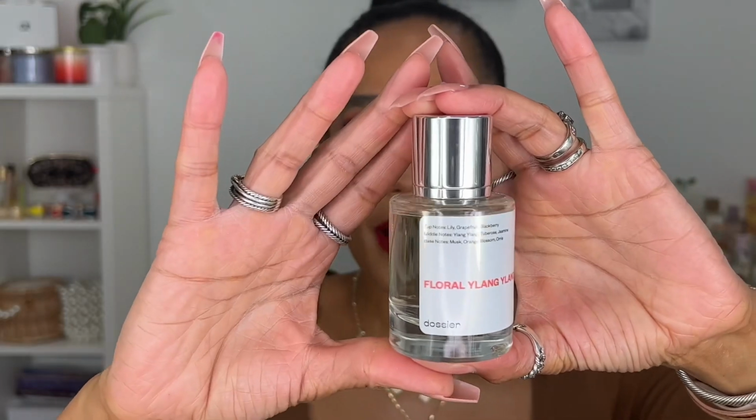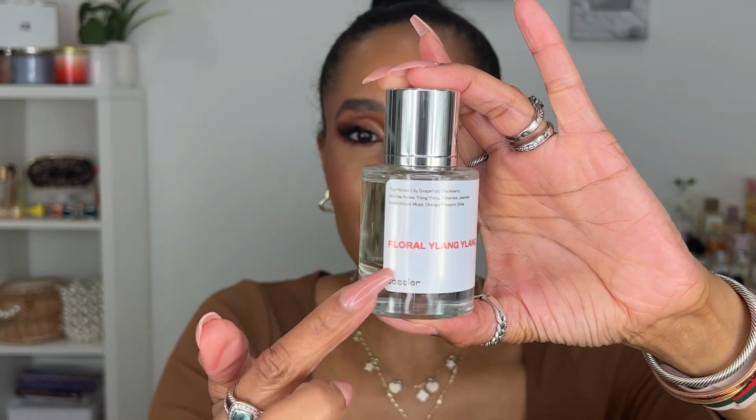And then on the outside of the bottle, you get the notes of the fragrances and then their name of this fragrance. So this fragrance is called Floral Ylang Ylang, and it is inspired by Chanel's Gabrielle Eau de Parfum. So the top notes are gonna be lily, grapefruit, blackberry. Middle notes are gonna be Ylang Ylang, tuberose, and jasmine. And then base notes are going to be musk, orange blossom, and orris. So this one definitely smells like Gabrielle. I don't have that scent, but my niece has it because her name is Gabrielle. And I remember smelling it with her and being like, oh, this does smell good.